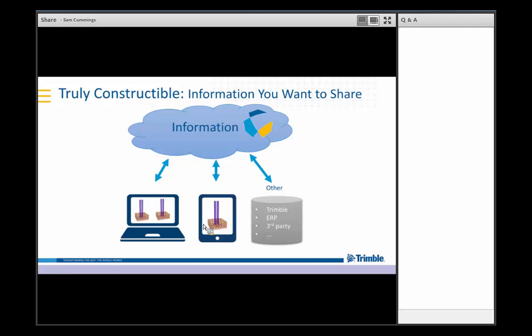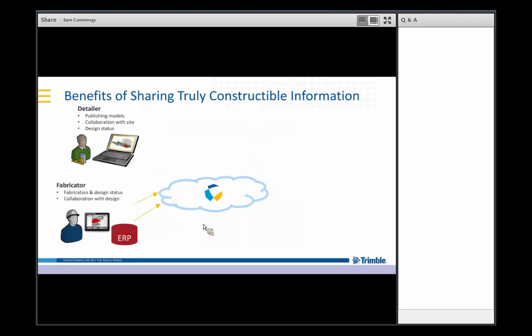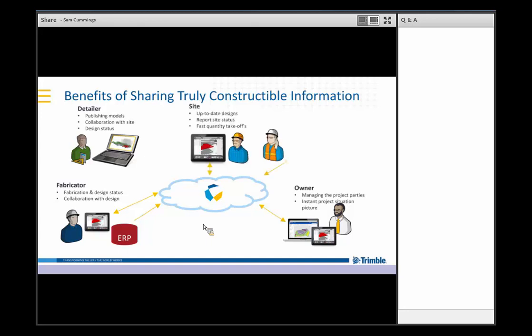So what are the benefits really of sharing? I kind of went over it in the last slide, but we have the detailer that's publishing models and sending the information out. And then we've got the fabricator that's able to take that information, if they want to, and give design statuses and fabrication statuses and when they're shipped and that type of thing. And then we have the owner that's able to use these different mobile solutions, who has the major stake in this, but he's able to watch as we move forward. And then again, on site, allowing our guys on site to work safer as well as a lot quicker at the same time.